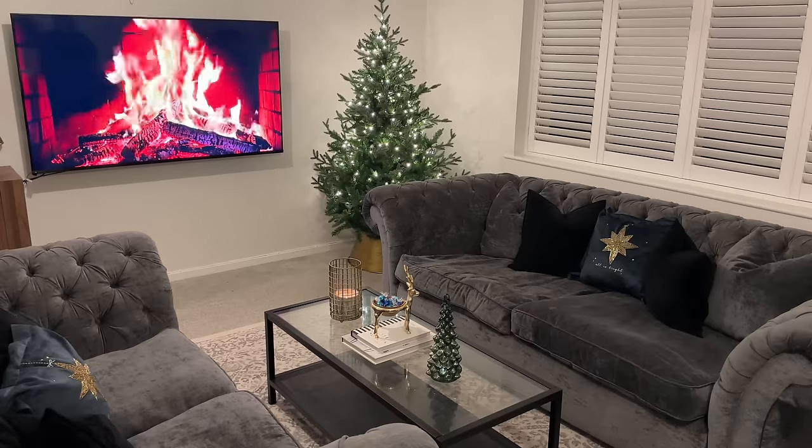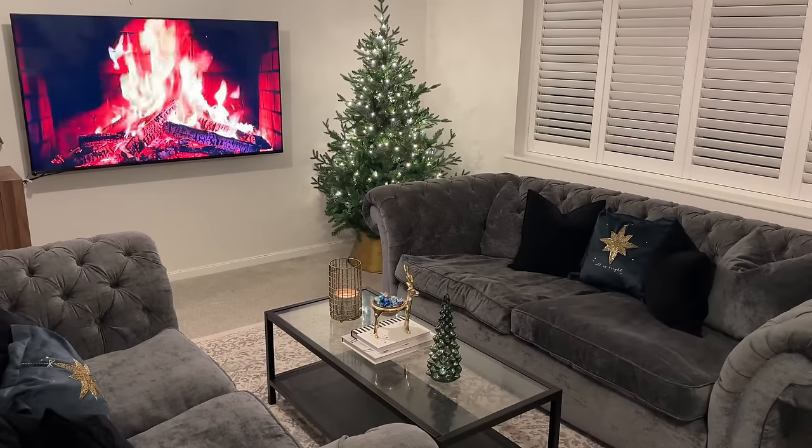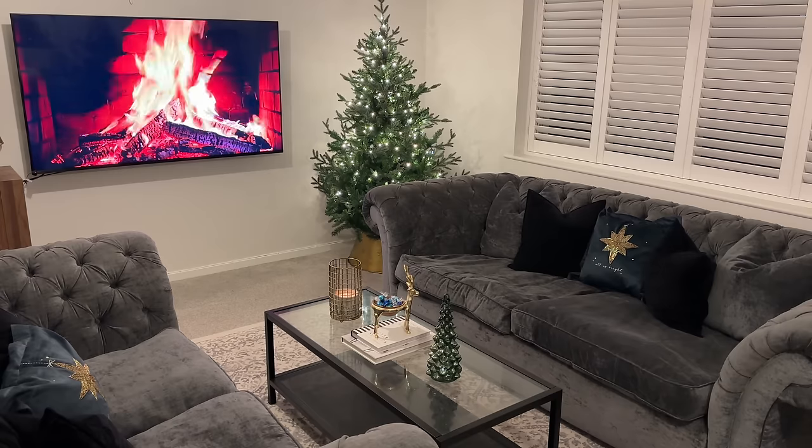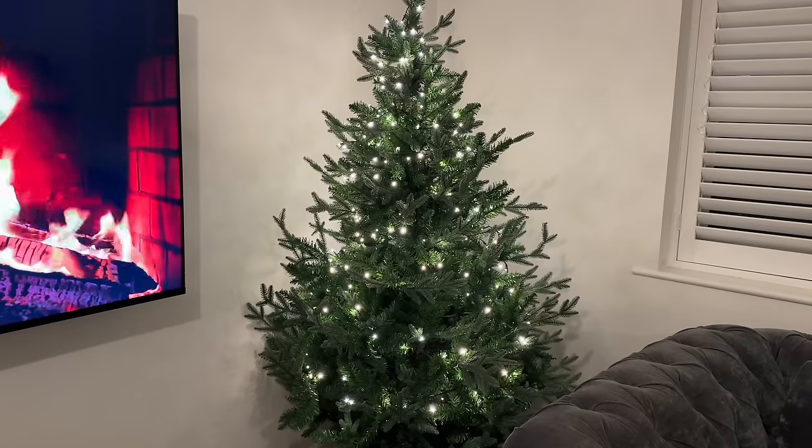The best bit. So, we will probably do the tree next and speed you guys up because it will probably take us quite a while. Oh, it looks so cozy with the fire. I know, it does. This is my brand new tree.